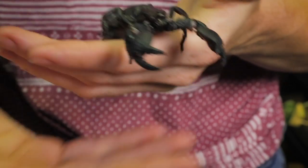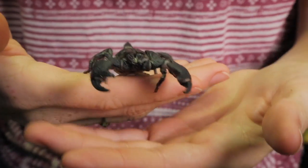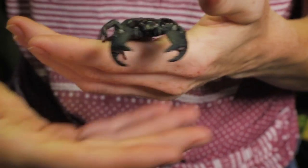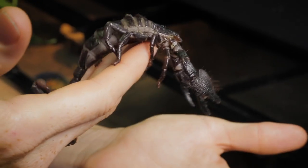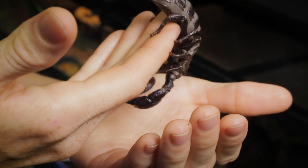So let's talk about how these amazing arachnids hunt. To capture her prey, which consists of mostly invertebrates or very small vertebrates like baby rodents, she uses her claws to feel and grab. If you look closely, you can see little hairs covering her claws. They're sensitive, and by holding them in front, she'll be alerted to anything moving around near her.